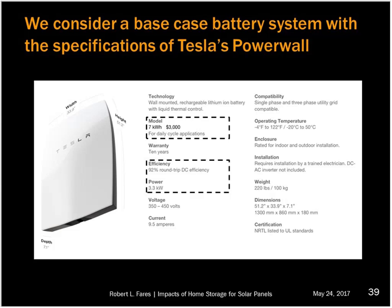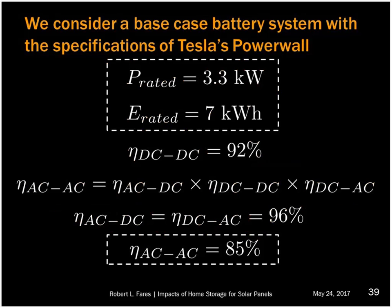And so now moving on to the specifications for the battery. Fortunately, we were able to get these based on the Tesla Powerwall. Tesla is very transparent about this, more transparent than most companies out there in terms of actually providing their kilowatt hour, kilowatt capability, and their round trip efficiency, which is really important. This is based on the Powerwall 1. Now there's the Powerwall 2 out there, but as I mentioned, we started this study back in 2016. So this model is a 7 kilowatt hour system energy capacity. It has a power capacity of 3.3 kilowatts, and its DC round trip efficiency is 92%.